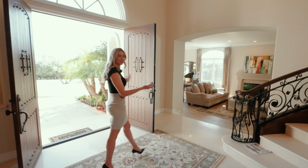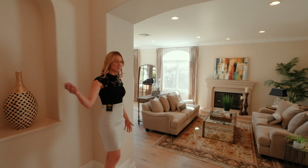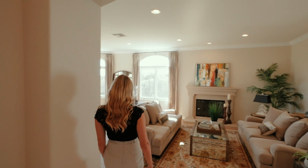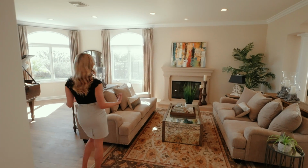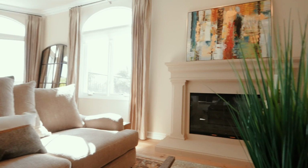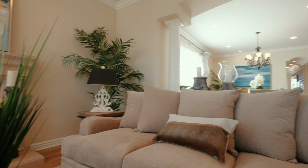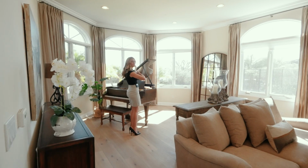You're going to come into your living room, which is located conveniently next to your grand entrance. Your living room has awesome wood plank floors, recessed lighting, and a super cool fireplace. One of my favorite things about this room are the bay windows. And as you can see, you have a nice, cool little view of the neighborhood.